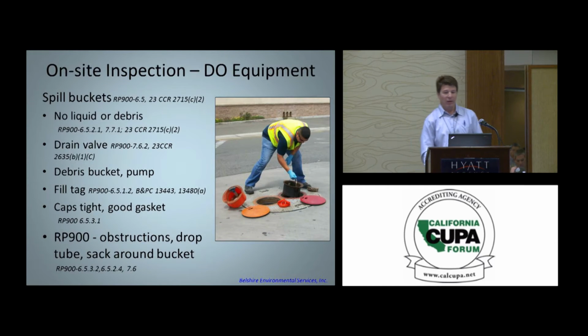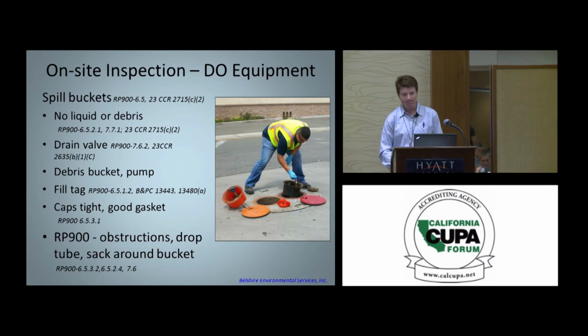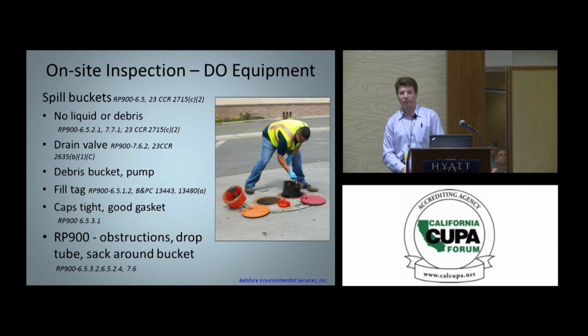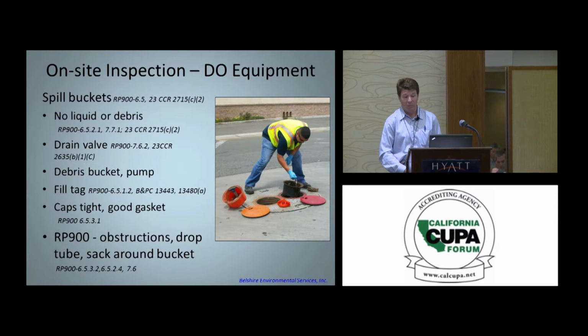Okay, so now we're looking at equipment, spill buckets, right? Got to find out if there's no liquid and debris. That's pretty consistent, I think, with the rule and with RP 900. Drain valves. CARB is going to want to make sure the debris bucket and the pump is there. Got to have the fill tag. That's your weights and measures. RP 900 has a bunch of other stuff. They talk about looking for obstructions.